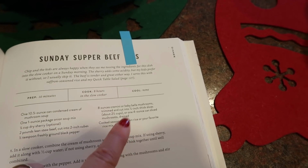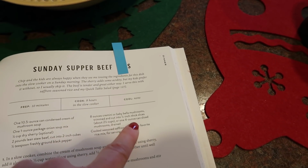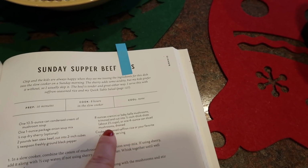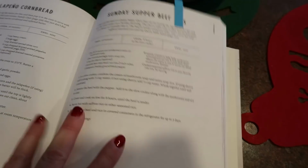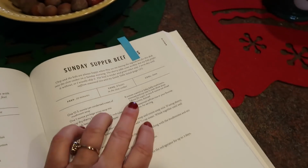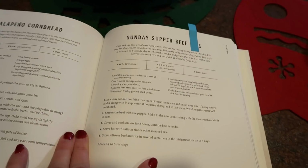So I will make some rice with this meal. And guess what? I'm actually going to put the mushrooms in. I think Warren would really love it if someday I cooked him something with mushrooms. And since he bought me the cookbook, I'm going to make it just the way she says. We're going to do that, but not till tomorrow.